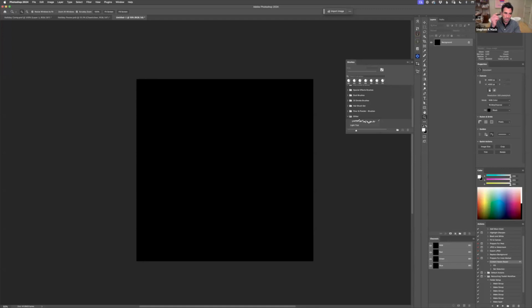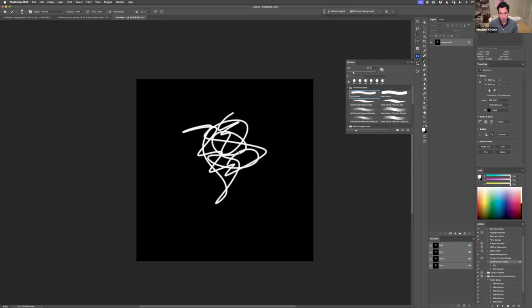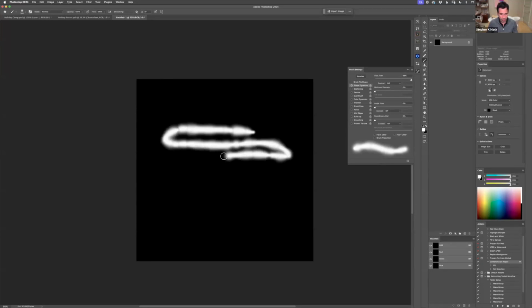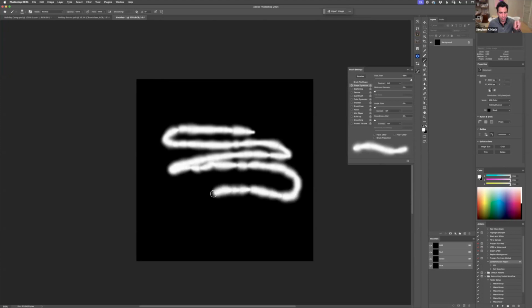So I have my little Wacom tablet here, which I use for retouching and all sorts of things. We all know the brushes and you can do these sorts of things with it. But to the side here, you have the brush settings palette, which does all sorts of fantastic things. If I go up to shape dynamics, you can see there's size jitter. I can randomize the size of the brush as I move around. Let me undo that. I'm going to make this bigger so you can see it. I get this rough brush where the size is dynamically changing as I move it.